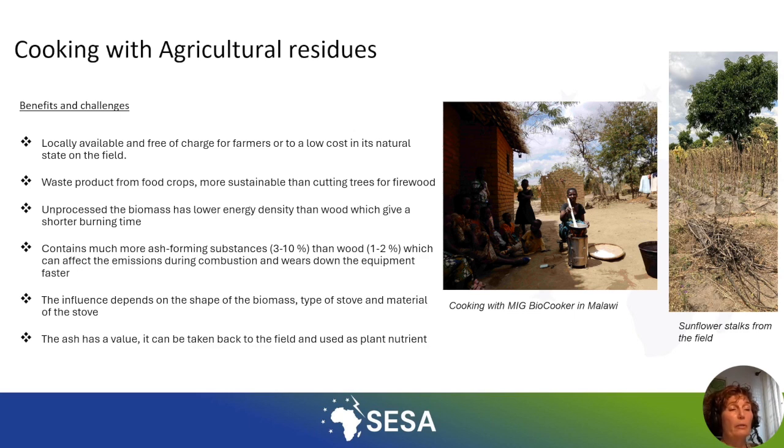Unprocessed, the biomass has lower energy density, which gives a shorter burning time. The biomass contains much more ash-forming substances than wood, which can affect emissions during combustion. A lot of ash in the cook stove can also wear down the equipment faster and reduce the durability of the stove. These factors depend on the shape of the fuel, type of stove, and the material of the stove. I will come back to that when talking about different cook stoves. However, the ash also has a value. It can be taken back to the field and used as plant nutrients.